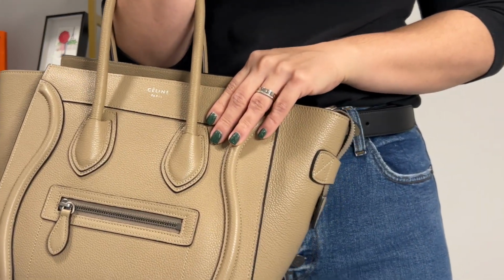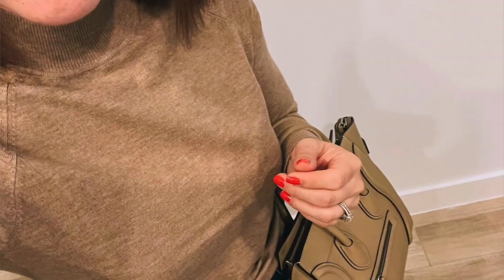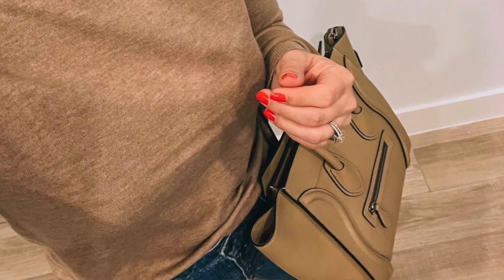and I feel like it's great if you need to carry a little bit more but you don't want to go the tote route. I know we all gravitate towards totes for work just because it's a lot more comfortable than, let's say, a top handle bag, but I honestly feel like this is such a great classic work bag. You can fit a laptop in here, you can fit your essentials definitely, and you can even put in a book or a tablet if you need to.